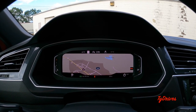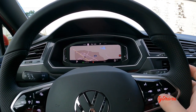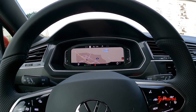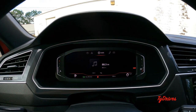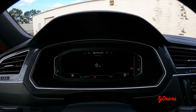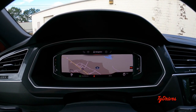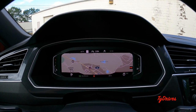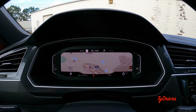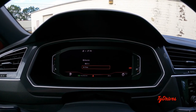Now, if we go back to the full screen view, we can then start configuring what we see in that view using our four quadrants. So we can move back and forth to see a full screen audio, telephone, vehicle status, vehicle driving data, assist systems, and back to your navigation. Now, you can also press up and down to zoom in and out of your navigation map. And over to your audio, you can also change your source.